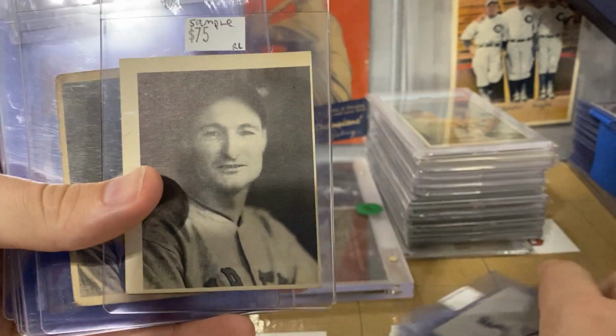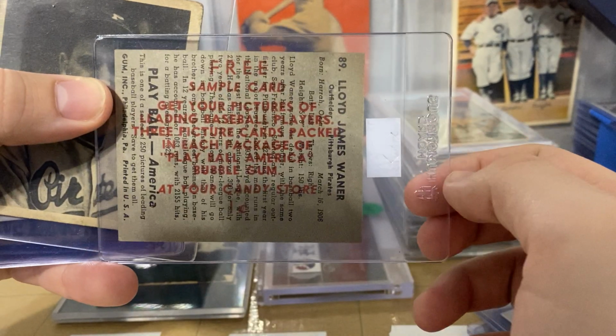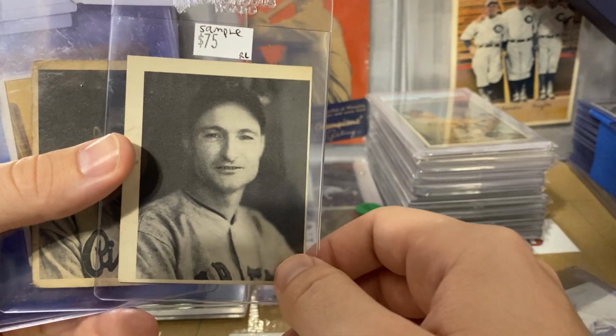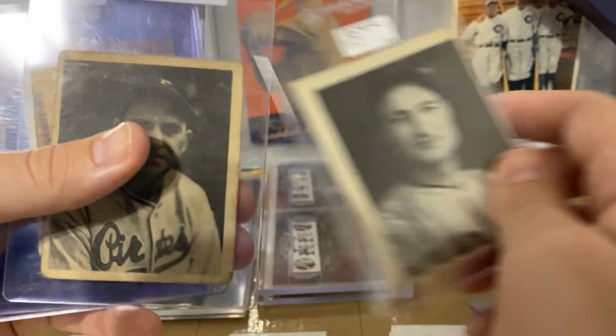Next, we have 1939 Play Ball, but this is a really cool example because it is a sample. You guys can check that one out right there. Always wanted to have a sample, but this one isn't going to go to my PC. I think one day I'm going to try to save up for a T206, but really cool. Get that over here.